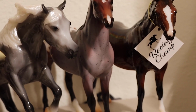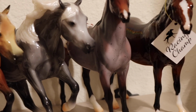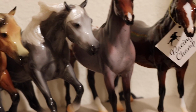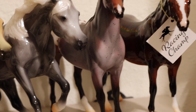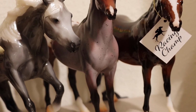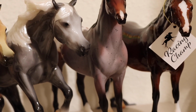He's awesome. And then this guy all the way on the end is the Terang Thoroughbred Champion from the 2021 Vintage Club. He actually came on a wooden base. I don't display mine with the base just for the sake of space, but he is super pretty, really detailed bay. He's definitely a cool one to have.